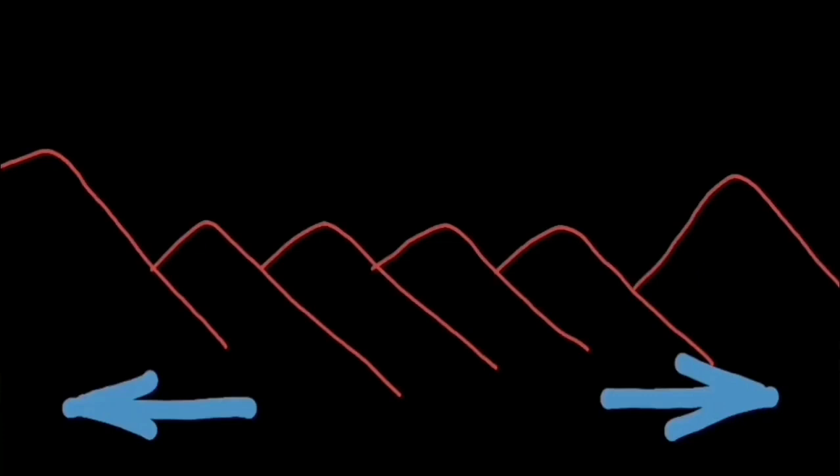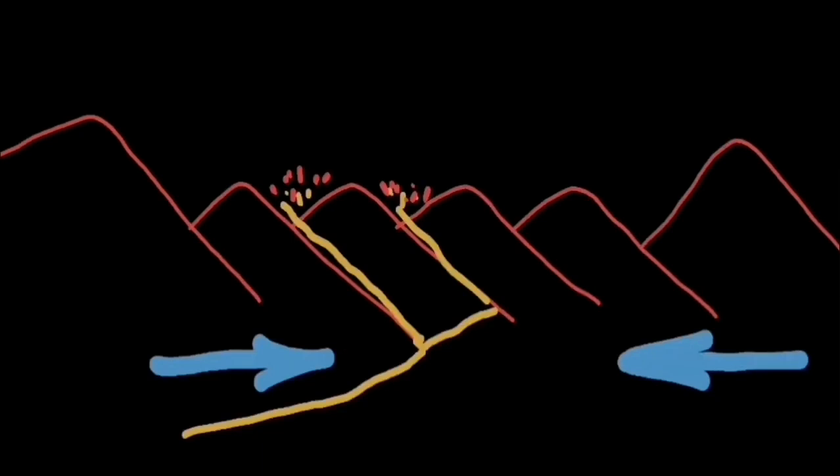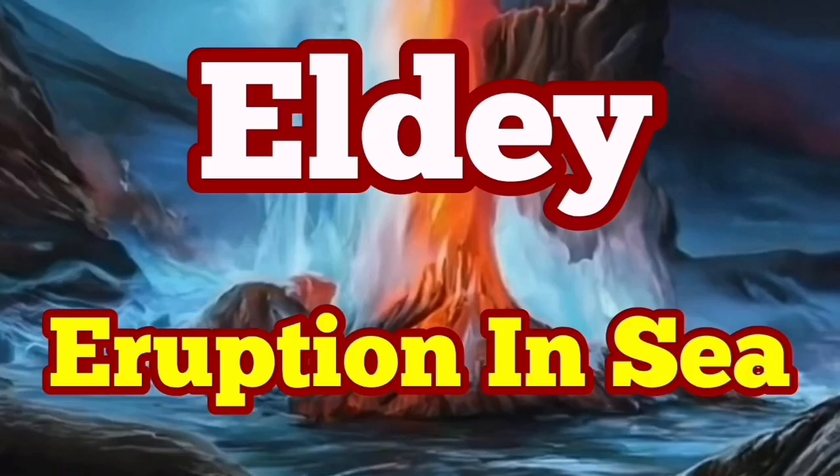In the adjacent regions on the opposite side of the fault lines, you will see the opposite of that. When there is extension, you see compression on that side, and the opposite again when it happens. This is an interesting observation. The land is breathing. You can see the effect of it on the Eldey, the Svartsengi and the Grindavik area.